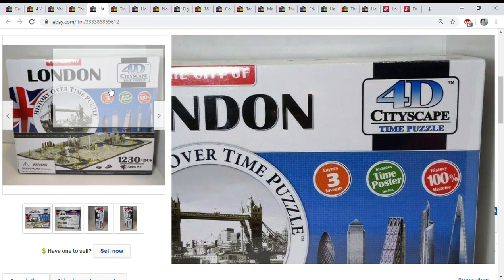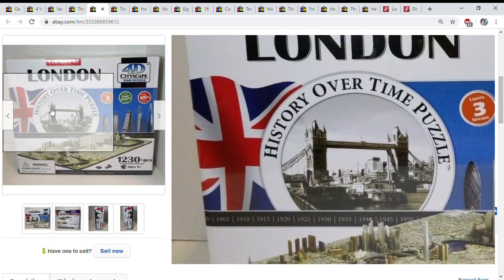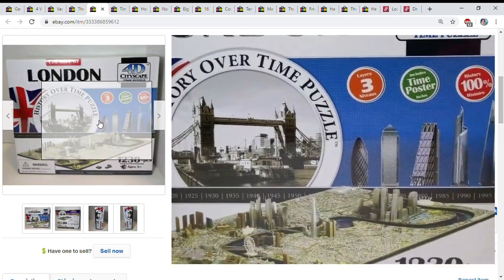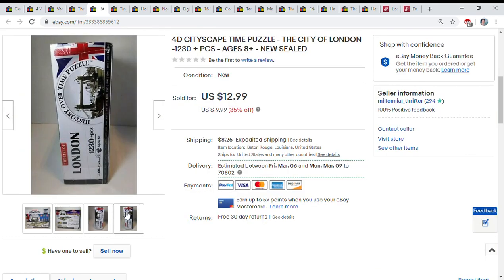This is one of the items I got at the community garage sale that I went to in October with my friend. I found this for $5. I was looking at it on Amazon just really quickly, and I thought it was doing better. It was sealed, and it was 1,230 pieces.